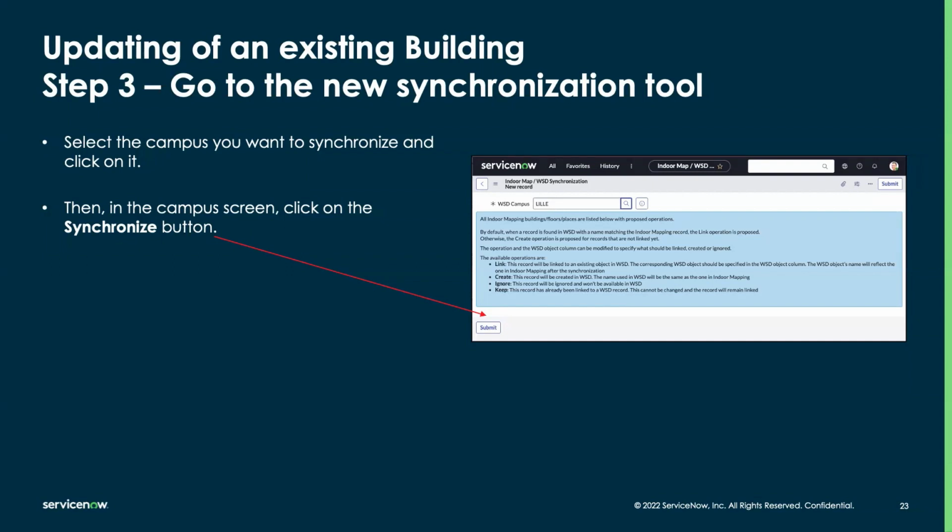So that tool is probably the most important part of the February release for indoor mapping. And that's a tool every customer using indoor mapping needs, and needs to understand. It's a major change on the way we handle the data synchronization between indoor mapping and WSD.